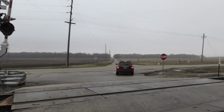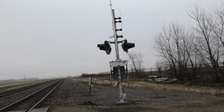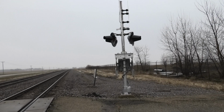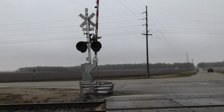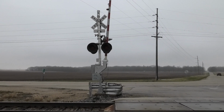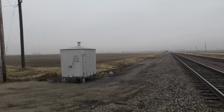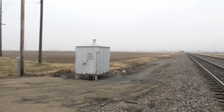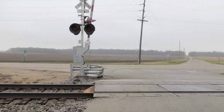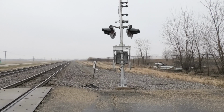So like I said, these signals were installed very recently. They were installed in March of 2022, replacing a pair of older WCH signals. This was one of 3 crossings between Neponset and Kewanee that got new signals during that time. Surprisingly, with all of these installs, they did not replace the relay bungalows here. They kept the same bungalows and the same foundations. They only replaced the signals on the existing foundations.